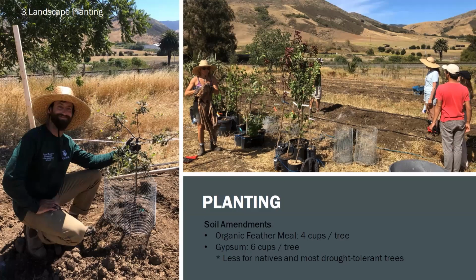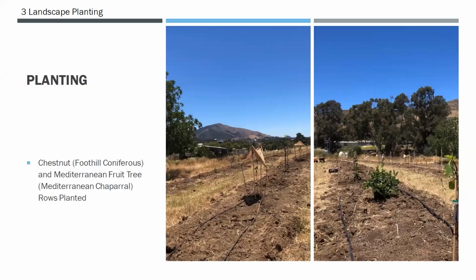And so here's the planting. I had a great group of pals, some of these folks here, and we planted in 2 days, dug a bunch of holes, planted all the trees, about 40 trees in those 2 days. And then just based on the soil test, we added organic feather meal for the nitrogen, 4 cups per tree, and gypsum, 6 cups per tree. And we used less for the native plants.